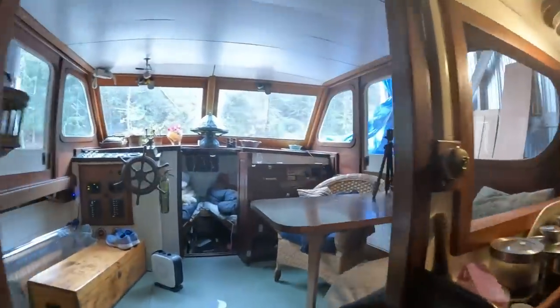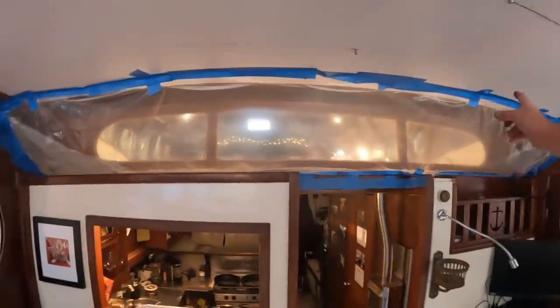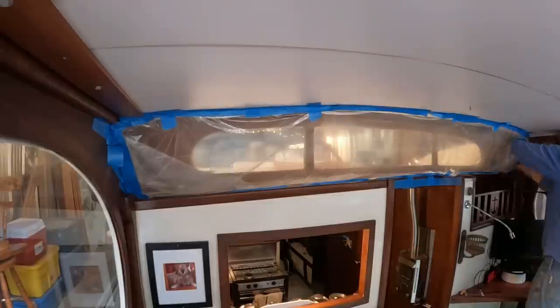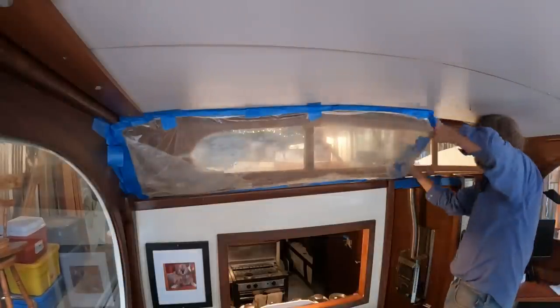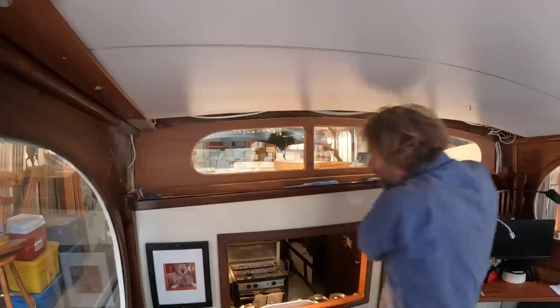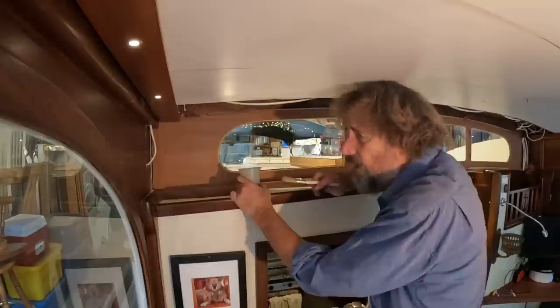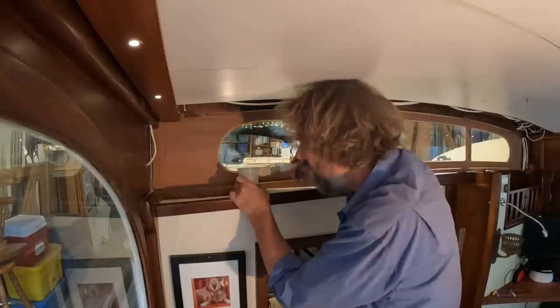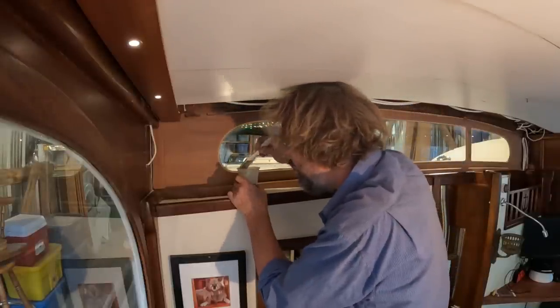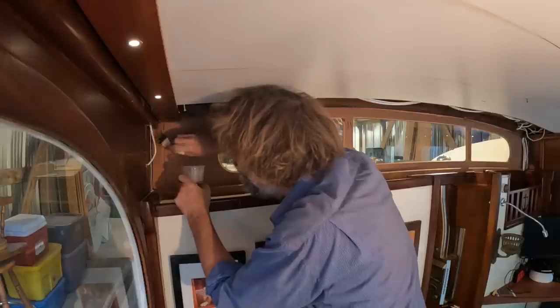Oh my gosh, oh my gosh, oh my gosh. I cannot wait to see what this looks like. First thing, gotta get this plastic off. Okay. Woohoo! I have so been looking forward to this moment, and it's finally here. Oh yes.